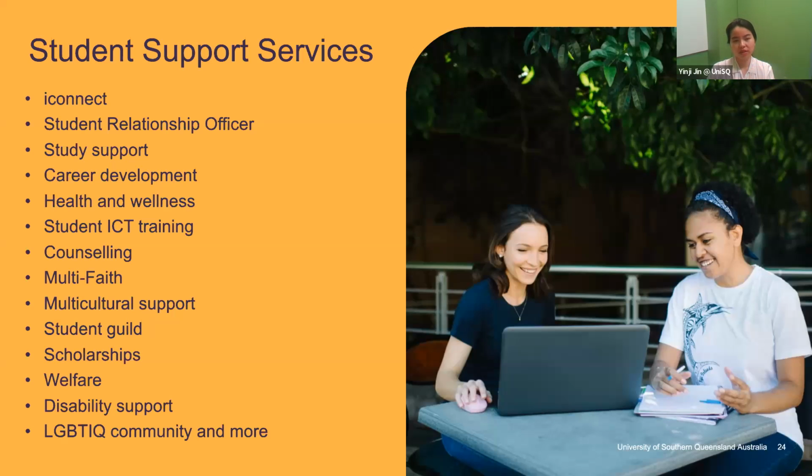Support service is quite standard compared to other universities. iConnect is pretty much like a student service for the university. If students have any questions, they can go to iConnect, and the staff will redirect them to a relevant department. And then we have a student relationship officer, study support, career development, etc.